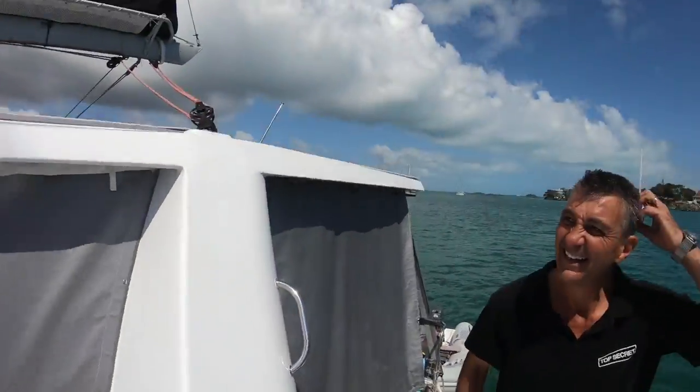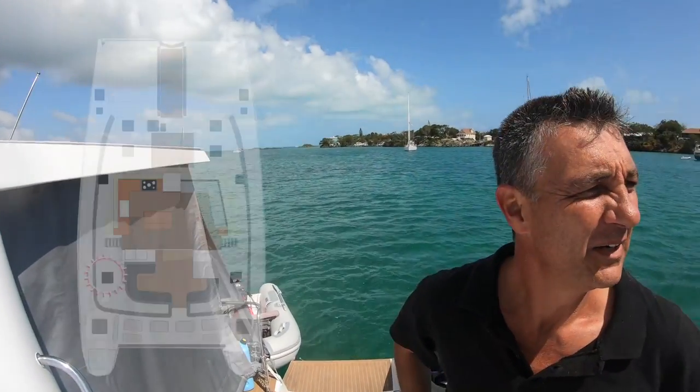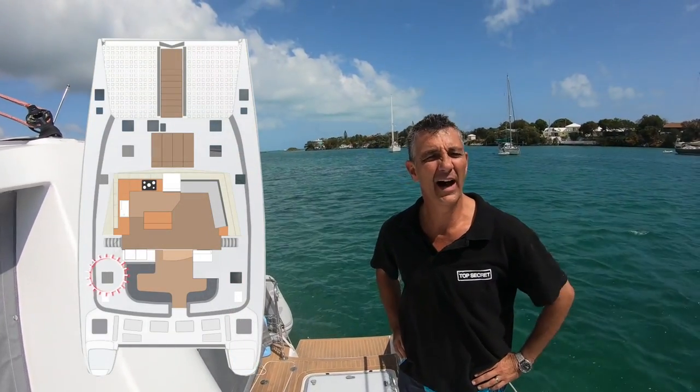First of all, can you give me some basic specs? Like, how big is this? How wide? It's 31 feet wide. 31 feet wide. My last boat was 33 feet long. Yeah, it's very wide. And how long is it? 58. 58. Yes.